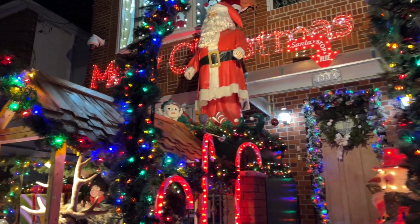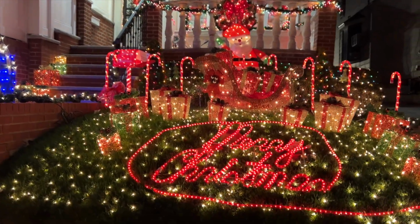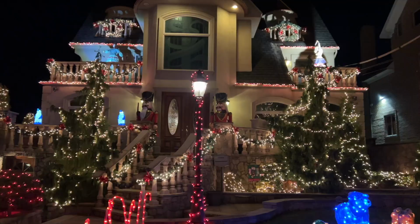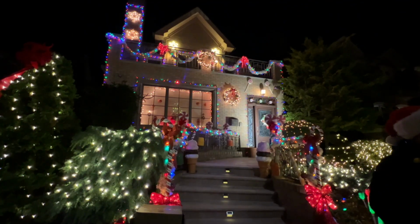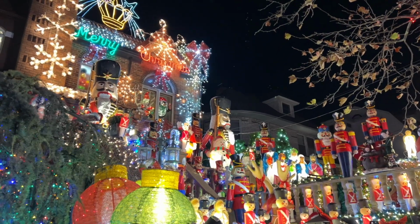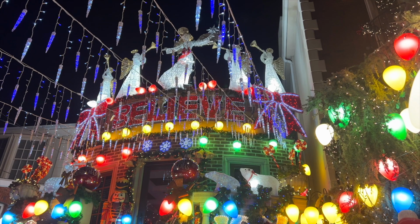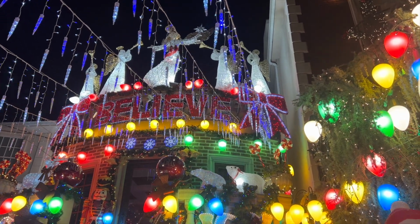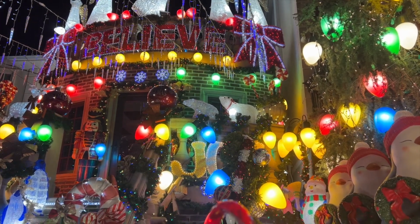Dyker Heights is a Brooklyn neighborhood known for its lavish Christmas decorations, which could actually rival the decorations on Fifth Avenue. It's about an hour subway ride from Midtown Manhattan, and the heart of the Dyker Heights Christmas Lights is really between 10th Avenue and 12th Avenue and 83rd Street and 85th Street. Some of these houses have become so famous, they have their own Instagram hashtag.